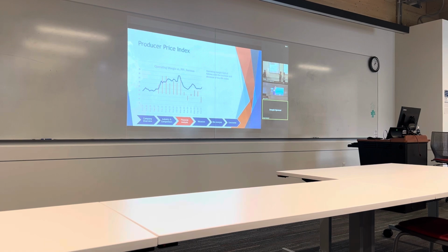As you can see, typically over time, when the ferrous price index increases, the operating margin for Radius follows suit. Obviously, there are a couple of outliers, like most things, but that's the gist.